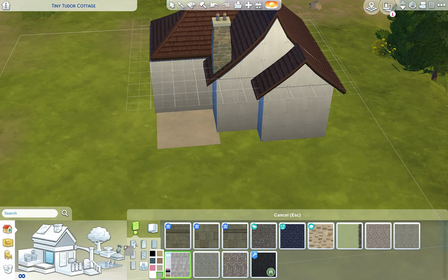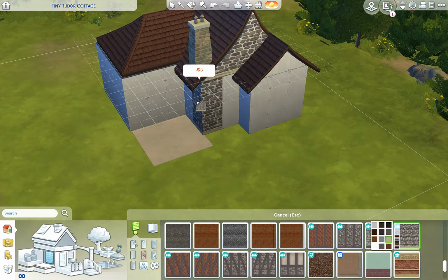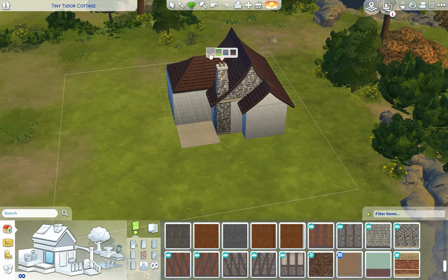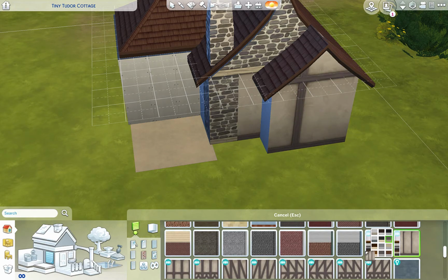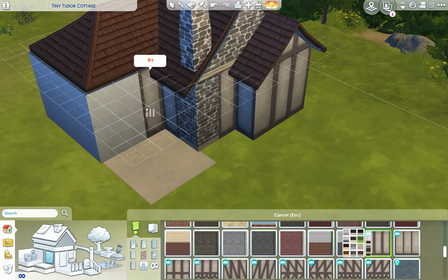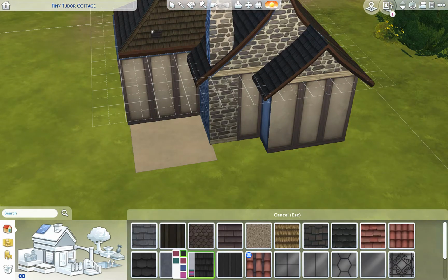But anyway, going into this house, I was really inspired by the stone wallpapers that we got with Get Together. I don't get to use them that often because the Tudor style isn't really something that I gravitate towards, but when I started building this house here, I was really excited to get to use them.